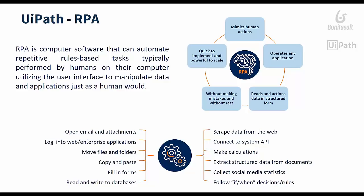It understands how to read and action data in a structured form. So if I was going to have an application, for instance, that read information from a spreadsheet, updated some back-end system, and then made some particular decision related to that data, you could do that all with a robot and all at scale. And as you can imagine, these robots are running 24 hours a day. We have customers running many of these at incredible scale and getting a huge amount of benefit out of it.